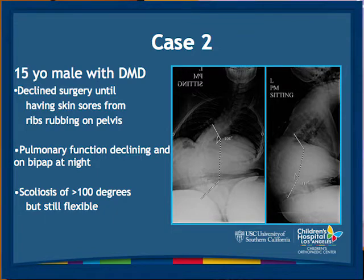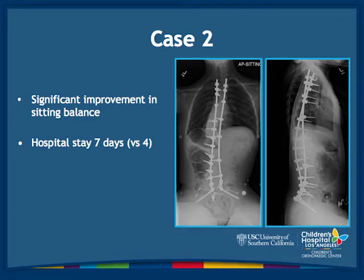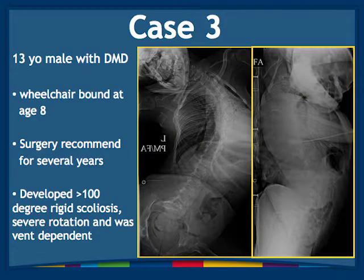So Lindsay did his surgery. He's a lot straighter, not quite as straight as the other guy, but looks pretty good. He was in the hospital a week instead of 4 days for the other child. And we get to this one.